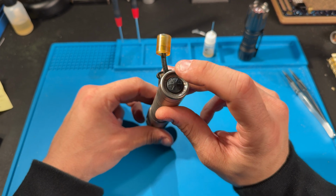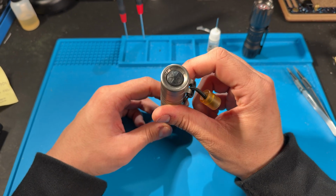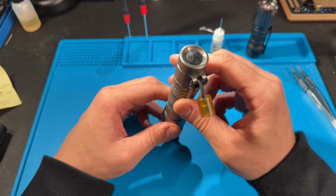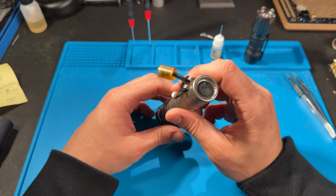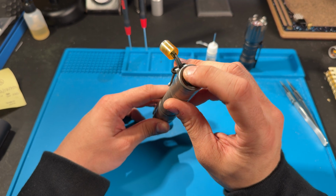I have the metal tail cap from another Prometheus flashlight. But I actually prefer the rubber one because you get more tactile feedback, and it's just so much more supple and nice to use.